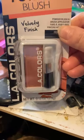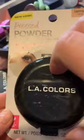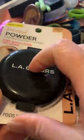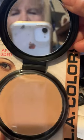And here's another blush, and this one's not even used yet. And we got some more powder, and is this one I like? This one's beige. There's a fair one though that I usually try and get, but that's what it looks like inside. Hey, I can see you, or maybe not. I can see me.